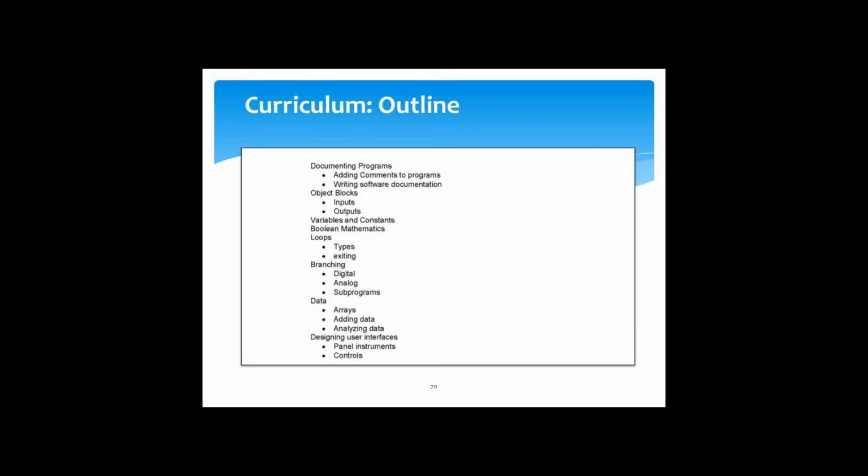Next is the outline, which is found in 3 of the 4 theme units. Now, in the outline, it's spelled out more specifically what will be covered in that particular unit. The example pictured on your screen here is taken again from the unit on programming, and so you'll see things listed here such as documenting programs, working with object blocks, Boolean mathematics, loops, branching, data, and so on.